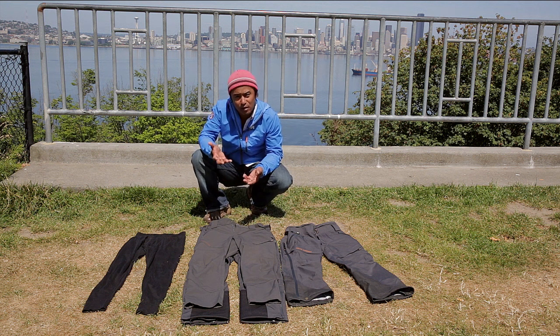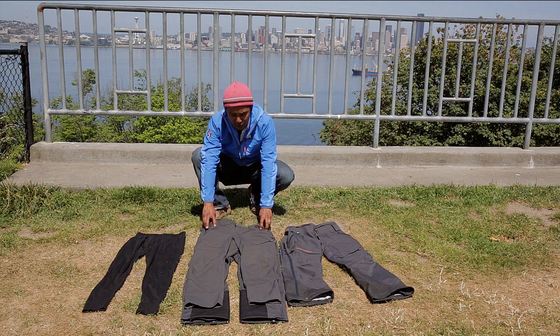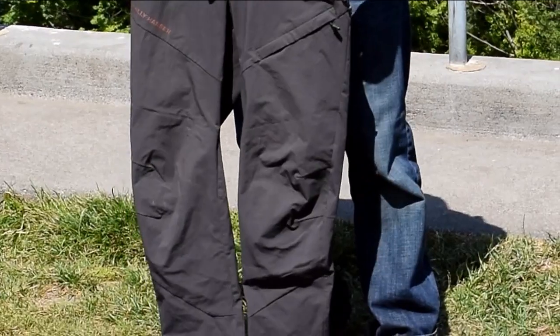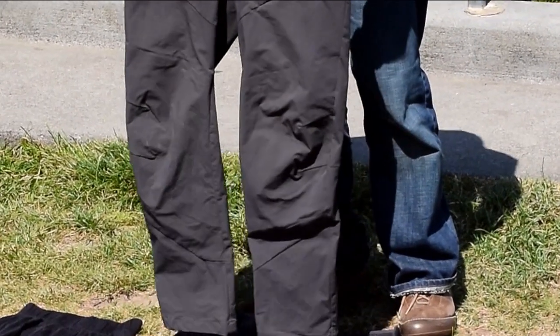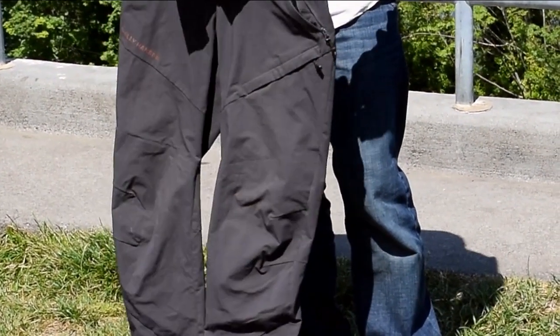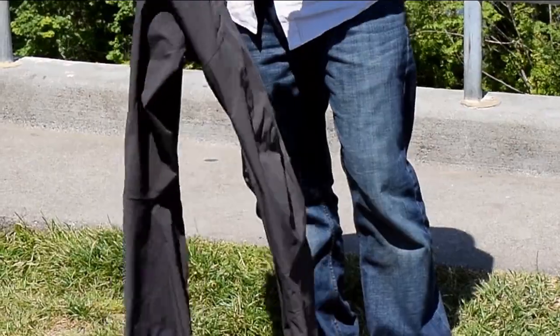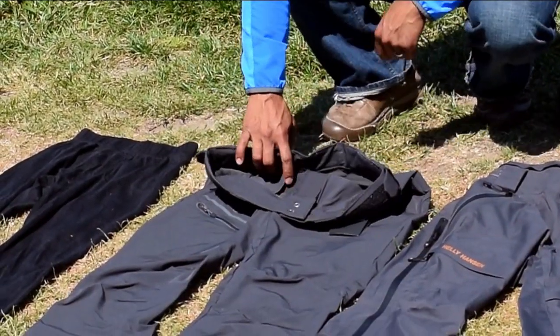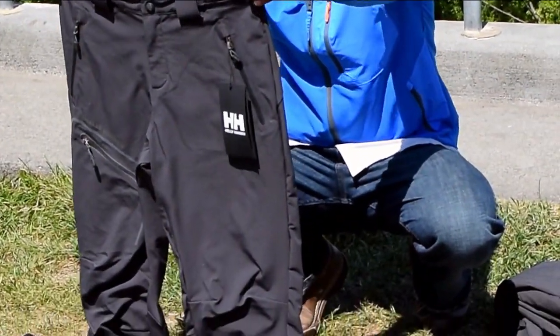One is a very lightweight soft shell and one is a heavyweight soft shell. So you can see how the lightweight soft shell is pretty minimalistic. When you wear this, you can probably get away with this in pretty warm weather because they do breathe really well. And then once you move into the heavier soft shell, there's some added insulation inside here, and just the thickness and durability of it is a lot more.